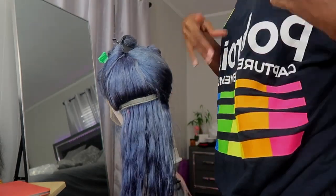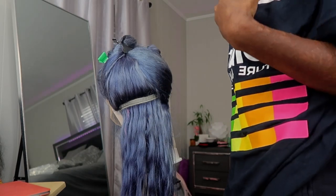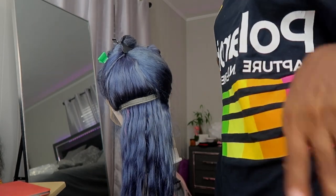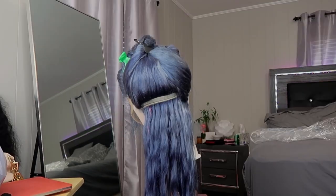I hope this mousse wand curl dryer thing works, because I really want these curls to hold, because I don't have time to take pictures, film my TikTok, all that. So we gonna see. Ooh, my camera battery finna die. Change my battery. I'm praying this work, y'all, for real.